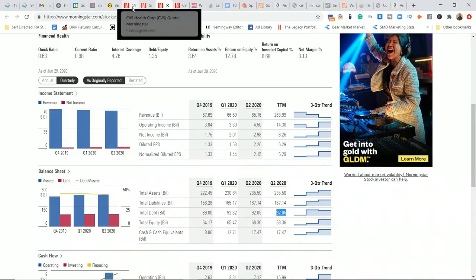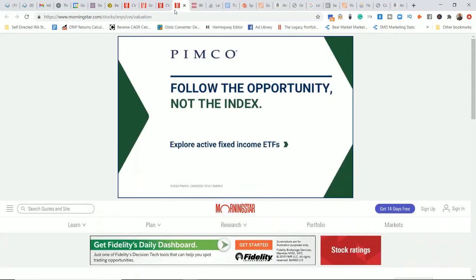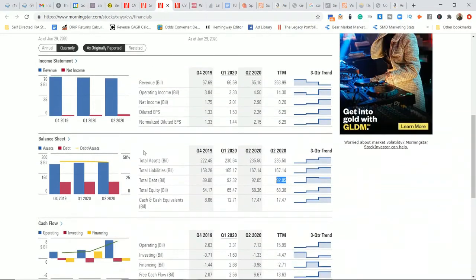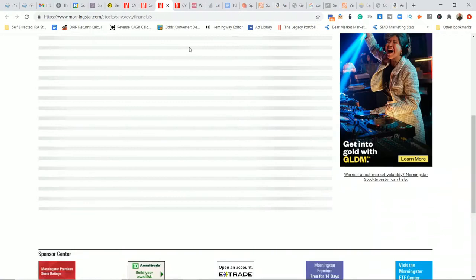When you subtract their cash from their debt, you get a net debt position of $74.6 billion compared to their entire market cap. So they have net debt of almost their entire market cap, which is not a good thing. Frankly, that amount of debt is a little bit shocking to me for CVS, especially considering how efficient their operations are. Let's go to their balance sheet.